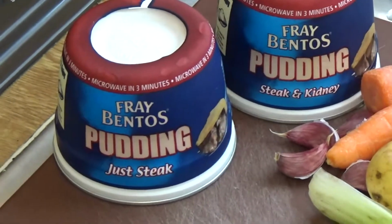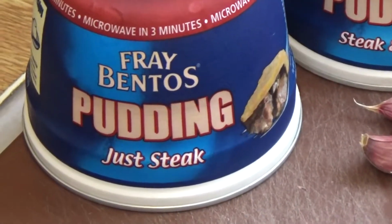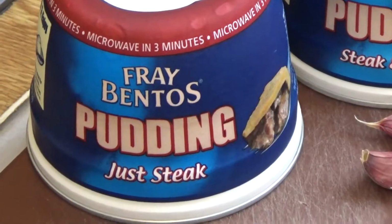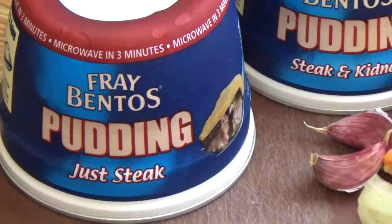There's also a version with just steak, because unfortunately many of my countrymen are rather squeamish about variety meats like kidneys for some obscure reason.